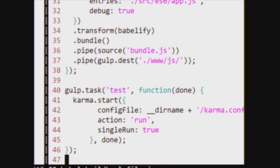Now, Karma is just a runner. It just kicks off testing tasks. And you configure it to whatever testing API you want to use. And I'm using Jasmine. That's what the Angular team mostly uses and Angular programmers usually use. It's not required, but it's generally what you'll end up with.